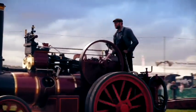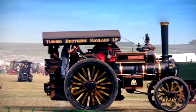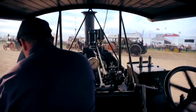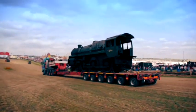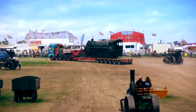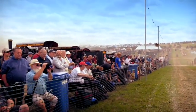There's engines here that paths would have crossed over their careers, and we're still crossing paths with them today, so I find that quite magical. Oh, it's awesome, isn't it? Just the atmosphere here, and, you know, it's hard to put in one word. Everywhere you look, you know, there's thousands of people here today. It's brilliant.